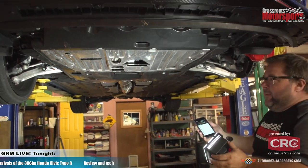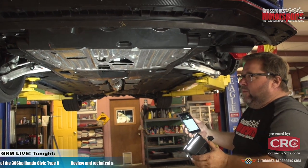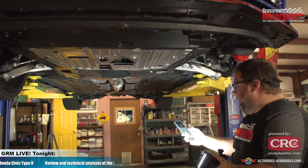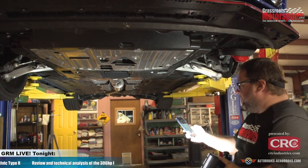First time we did it, it took us a couple minutes to figure it out, but once you understand how to do it, it's a 2-minute job to take that panel off.